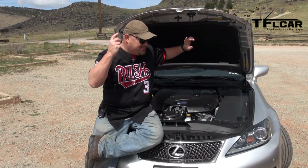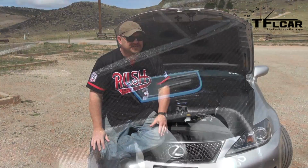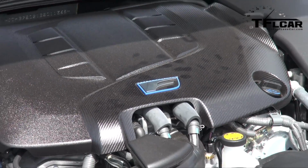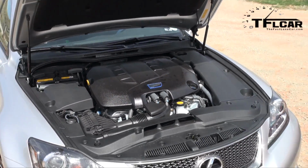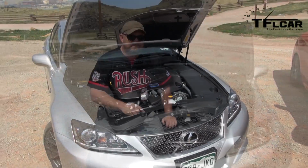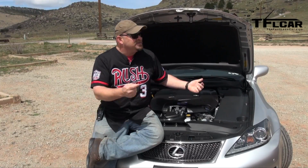You know what I absolutely love about this engine from the ISF? This sort of represents where Lexus is going to be going with the new RC. I cannot wait to get my hands on that car. But this particular vehicle, 5-liter V8, puts out 416 horsepower, 371 pound-feet of torque, fed through an 8-speed automatic, that's right, to the rear wheels.